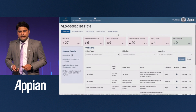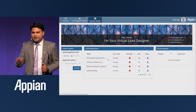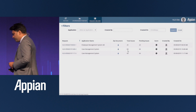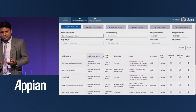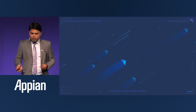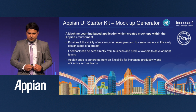And health check, right? As part of this code review process, you can also include to run health checks. And these are the various reports which are available, right? So this offloads some of the work that our lead designers do on the projects. And now I go back to this, the UI starter kit.